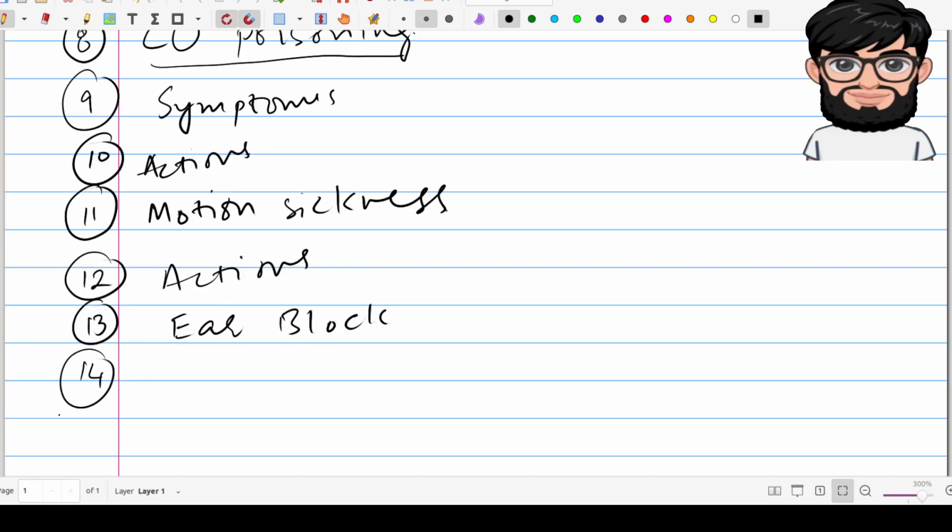Okay, what action can be taken to prevent ear block from occurring in flight? Normally, what you can do is swallow, yawn, or tense muscles in the throat. These are things you can do.